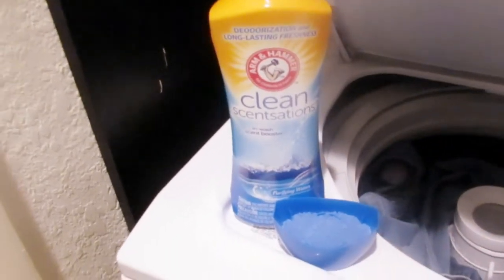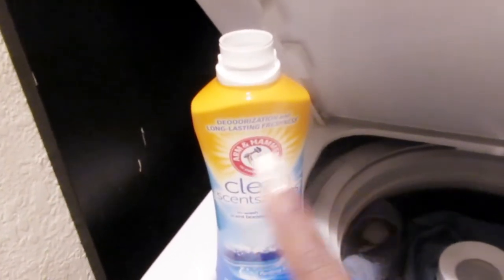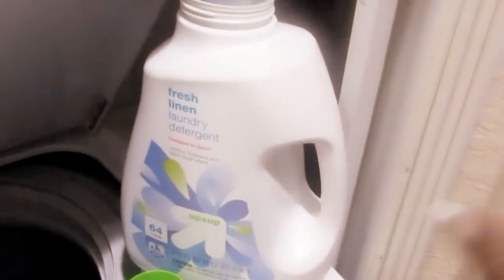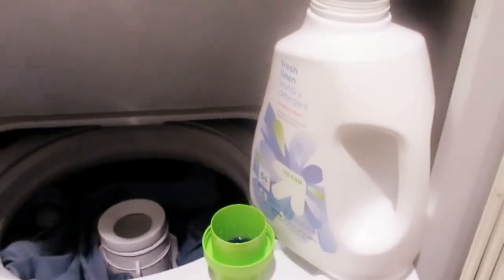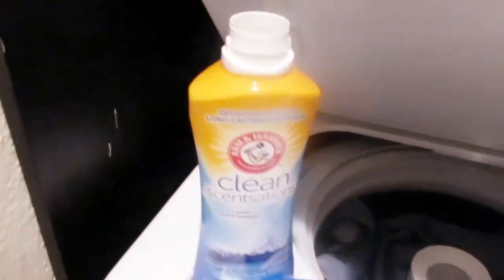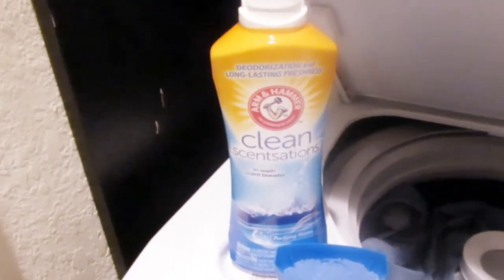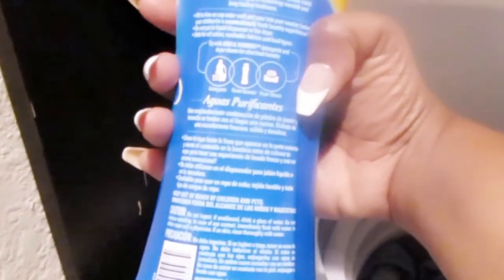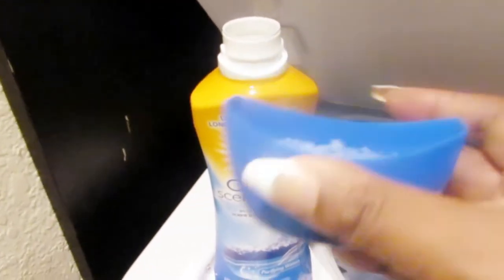The only thing I'm gonna tell you guys, like I said, I have never used the Arm & Hammer crystals wash scent boosters, or the Fresh Linen Laundry detergent from Target's Up and Up brand. But the only thing that I do not like about the Arm & Hammer, and you can make it work if you know the amount to use, is that it doesn't state how much I'm supposed to use. I am only going by this little rim here and it doesn't even have a number, so I could be using more than what I'm supposed to be using.